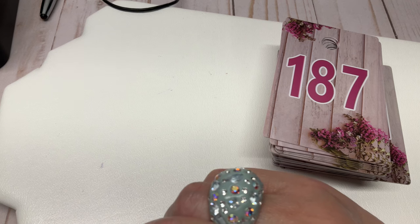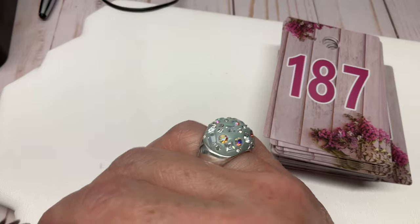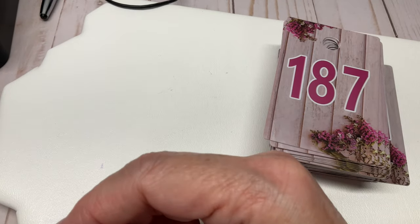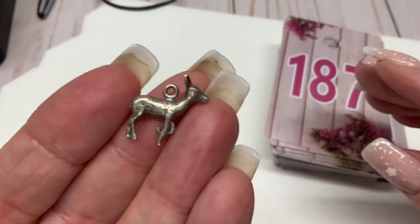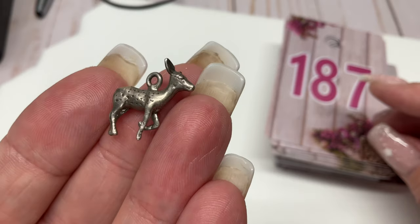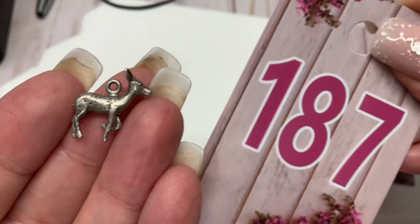That was a bad plan how I did this. I'm like, if I carry it really, really flat and carefully, it will be fine. Well, no, it won't, Julie. No, it won't. Okay, we have a little deer. Oh my gosh, he's so cute. Sterling silver. We're still in sterling land. Oh, $12.